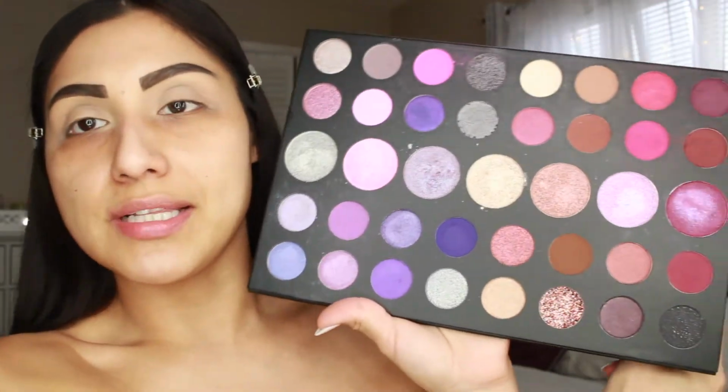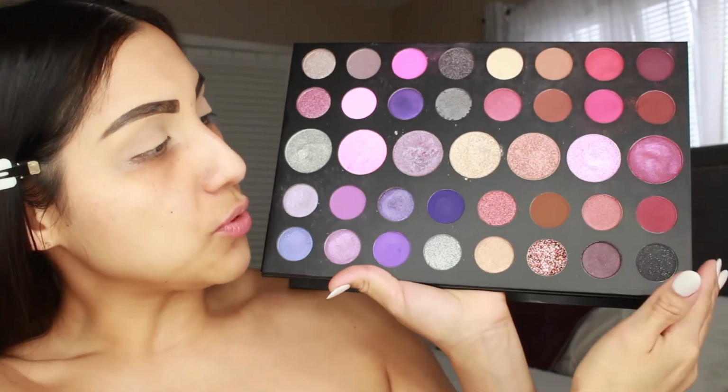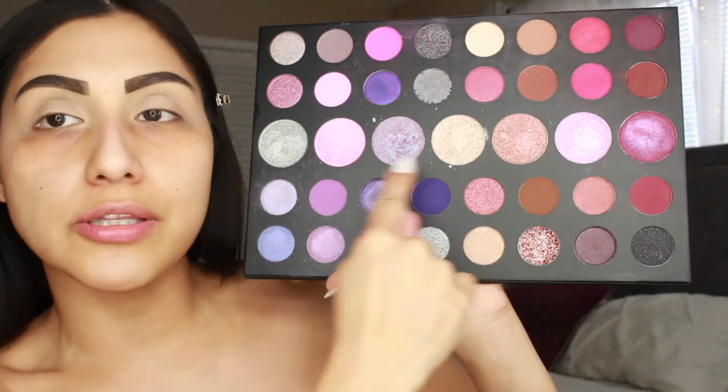So if you own this palette, take it out. Oh my god, it's so hard to open. This is what it looks like. All these pretty, beautiful pinks, purples, and then you have your browns and glitters and pressed glitters. This is just perfect. Look at these huge glittery pans.